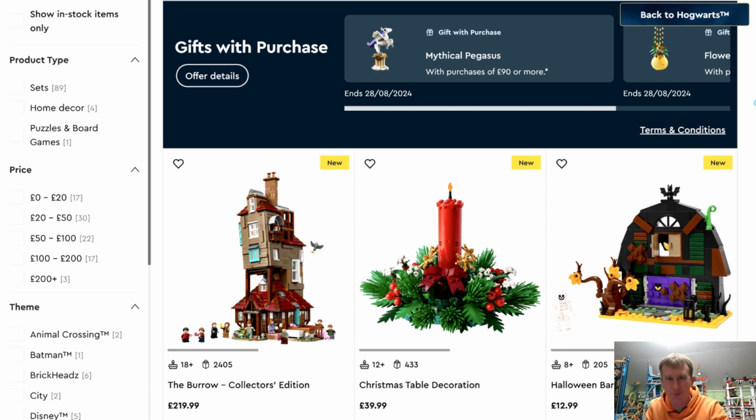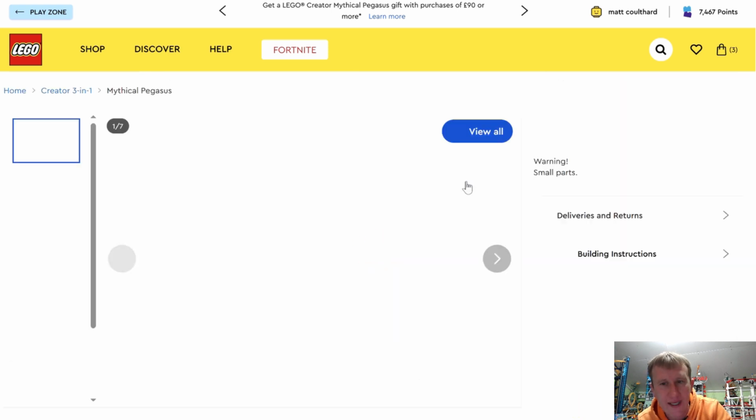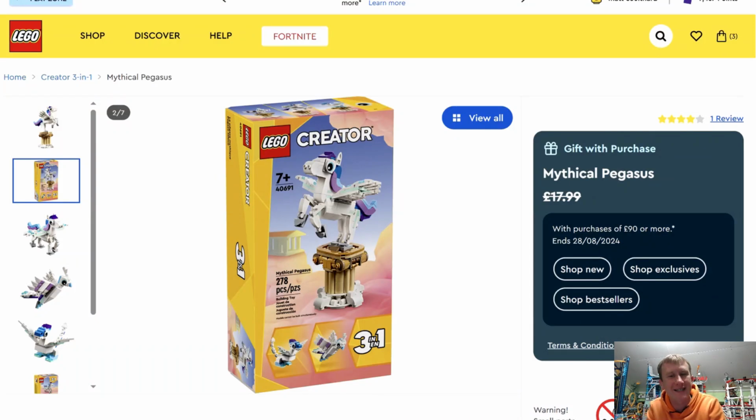I'm not going to click on everything, but there is currently a gift with purchase available, and it is with £90 or more. I do believe it is a 3-in-1, so that is what the box looks like. People would have bought this, I would imagine, for 278 pieces. It is worth £17.99, and it ends in a couple of days' time. So this has been filmed on the 25th, and it will go live on the 25th.